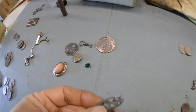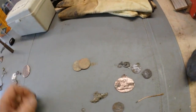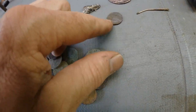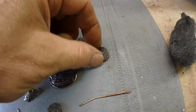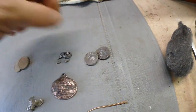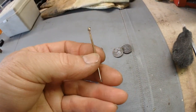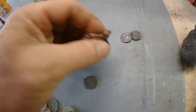Here's a piece of junk jewelry. Nothing special about that. Chris got some nickels. He got a handful of pennies and this Denmark coin. He got these two pendants, but they're not going to clean up to the point where we can read them. They're pretty toasted. He got some melted silver and he got some eyeglass frames, so this will go as scrap gold. They'll be able to get some out of that.